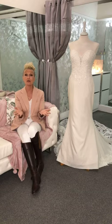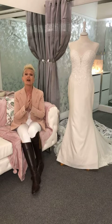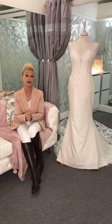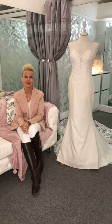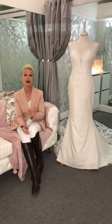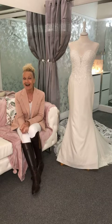And as you know, we do hold virtually the complete range of Maury Lee bridesmaids dresses, and they are beautiful dresses and really good value for money. So with that, if you want to come in for a bridesmaid's appointment, just have a look before that and you'll be absolutely fine. So I hope that answers that question.